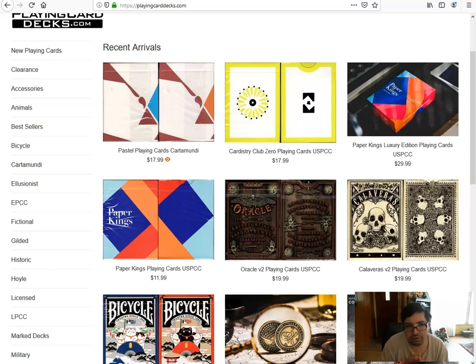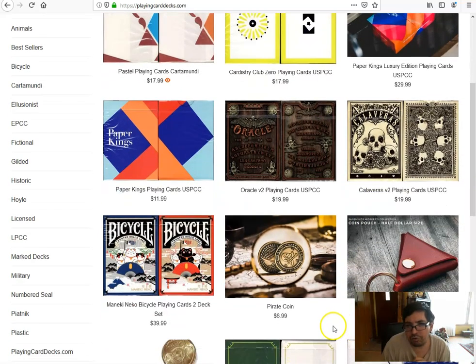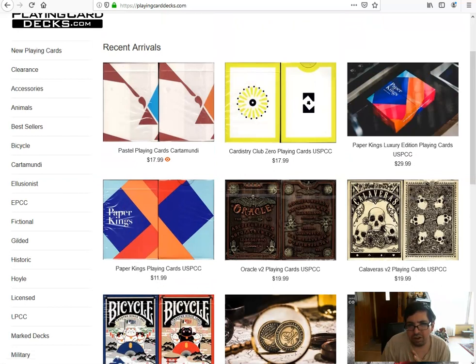There's Paper Kings from TCC Playing Cards, two different versions, very much a cardistry deck. Reprints of the Oracle and Calaveras from Dead on Paper. I would love to see them do something new. I'm not going to get these because it's basically just a new tuck case. It's the same cards. Maybe the stock and finish is a little bit different from the previous ones.